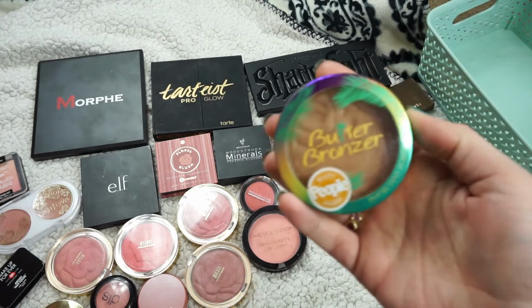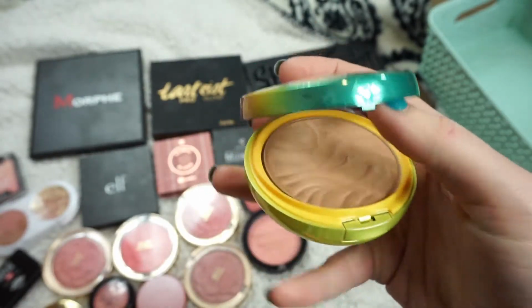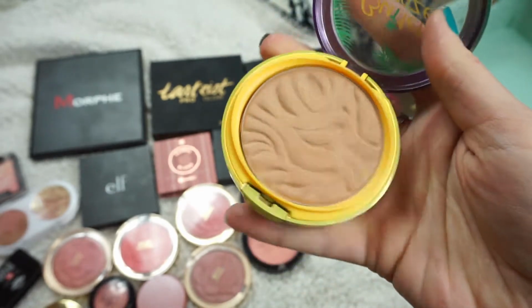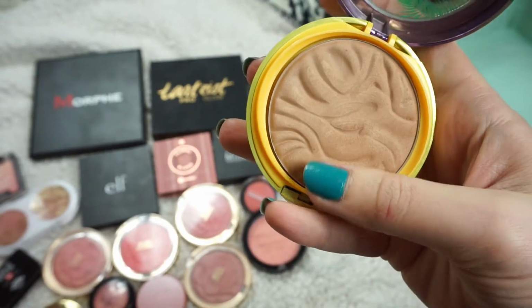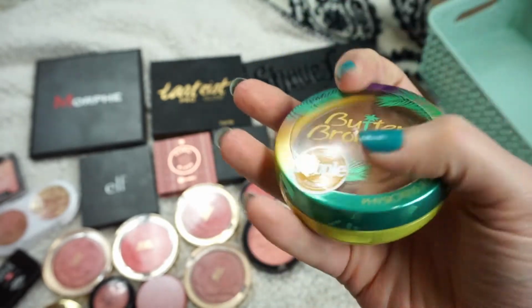This first product is the Physicians Formula Butter Bronzer, and this is actually fairly new to me. I really like it. I like the tone of it, and I feel like I could definitely get some more use out of it because it is, like I said, very new to me. So I'm going to be keeping this guy.